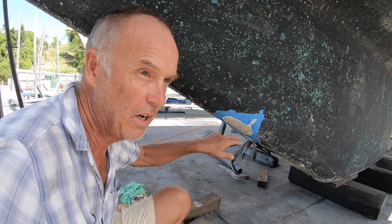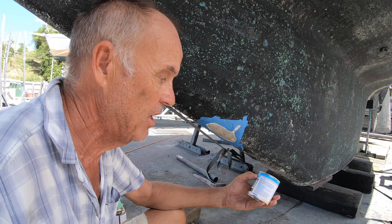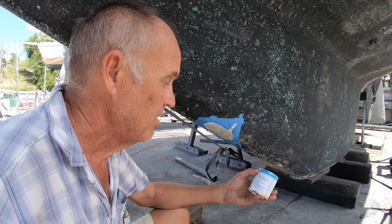It all seems okay, and I'm going to cover this with a different kind of filler. Epoxy filler again, but it's much harder. It doesn't have any micro spheres in it, so it's okay to use under the water. So I'm going to mix this up. This is a 2-to-1 mix, and whack that on there.